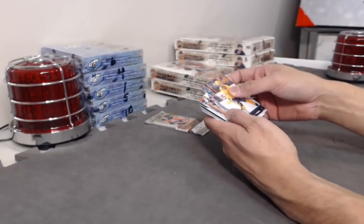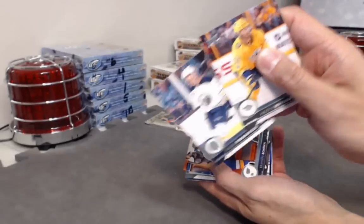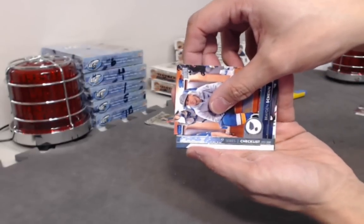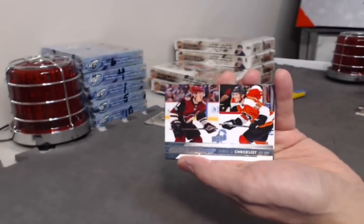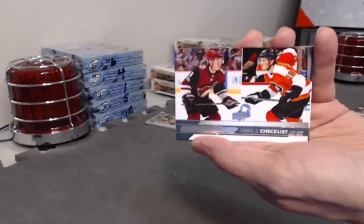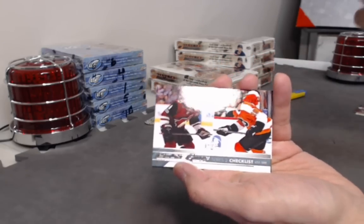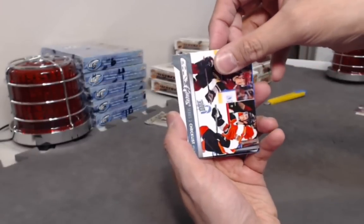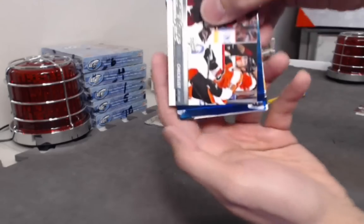Well, we have a double hit. And I think this is going to be good. Got your base. First hit would be a checklist of Clayton Keller and Nolan Patrick. And if we pull two of these, we'll randomize this between the two players. And if there's two, one will go to each player unless that person has both. Next card, haven't seen the player, but it is a fluorescence, a blue fluorescence. So it's going to be a little bit short printed. Short print rookie. Let's go from the bottom up.